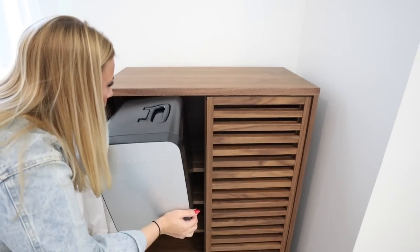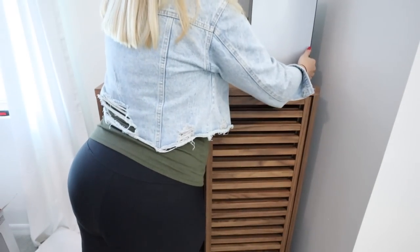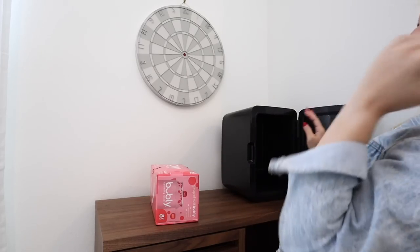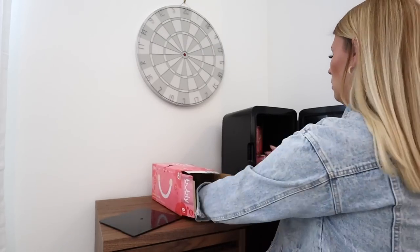We also wanted to have a mini fridge, and originally my plan was to store it inside of the Luca cabinet because it does have great ventilation, but I didn't want to move around the shelves and mess with the storage in there too much, so I decided to just put it on top of the cabinet, which I actually like even better because now our guests know that they can reach in there and grab a drink.